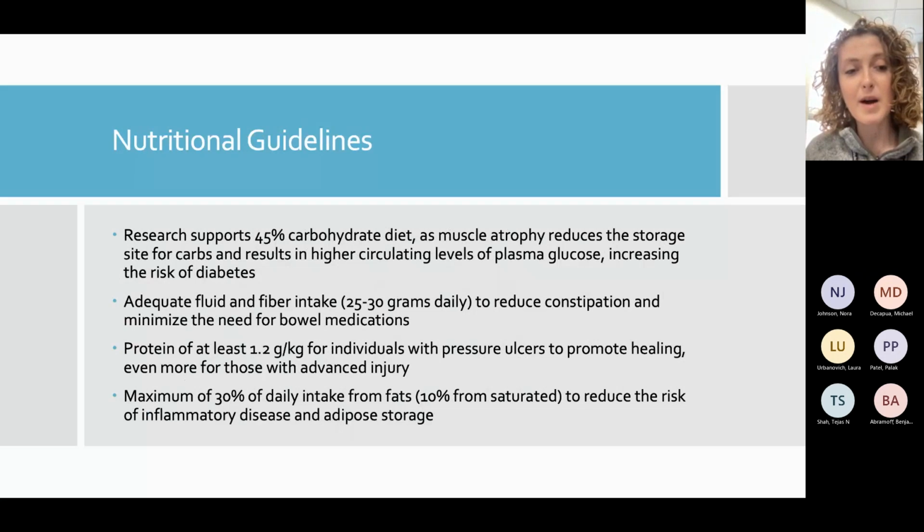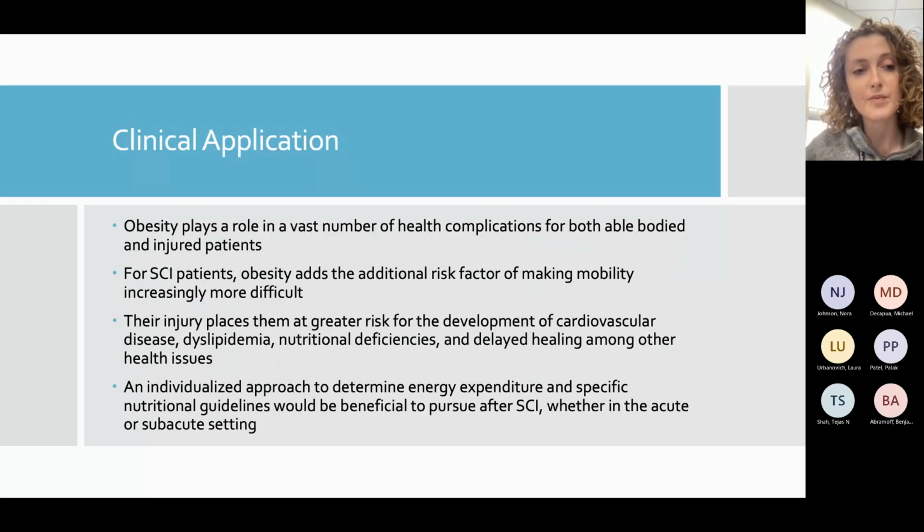And then protein, at least 1.2 grams per kilogram for individuals, especially those that have had ulcers that need to promote healing, and even more so for those that have advanced injuries. And then a maximum of 30% daily intake from fats, 10% from saturated, and this is to reduce the risk of inflammatory disease and adipose storage.